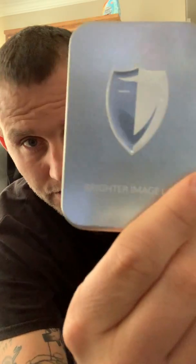Hold on, let me get this. Don't mind all my snake cages back there. See, that says Bright Image Lab. It's in here, the same way they sent it to me. It's never been in my mouth. Never been worn because it's just embarrassing. Now, yeah, it looks great.